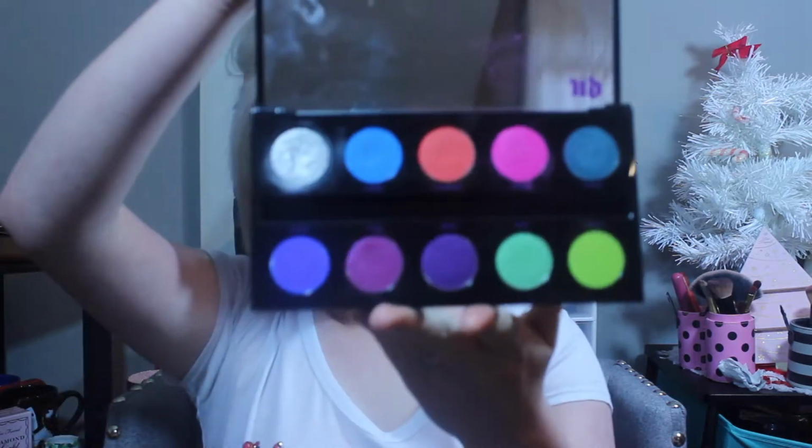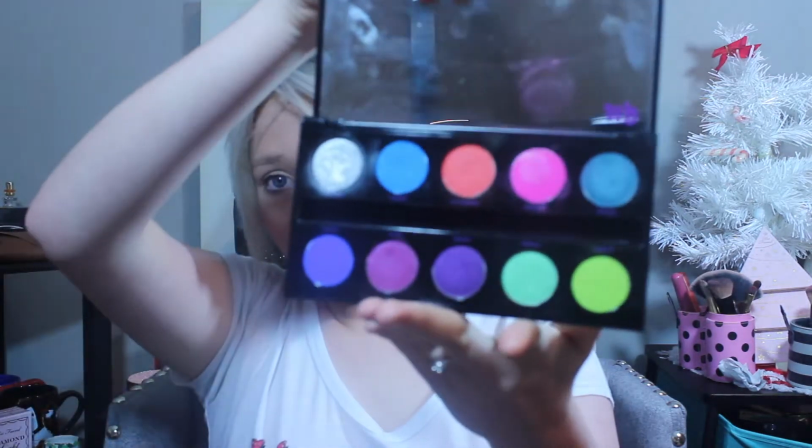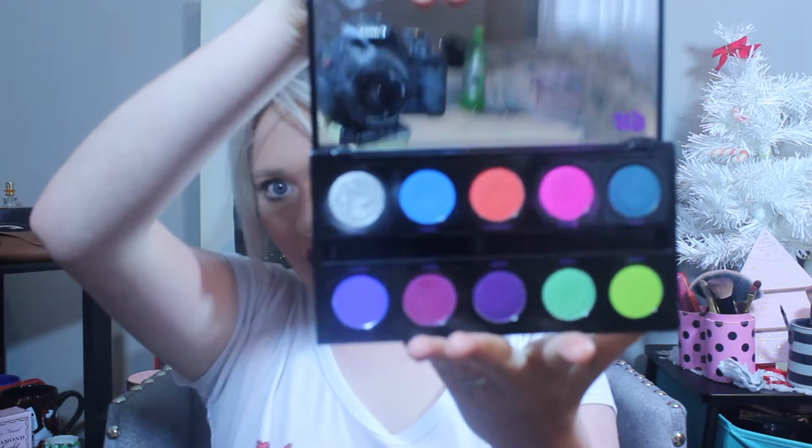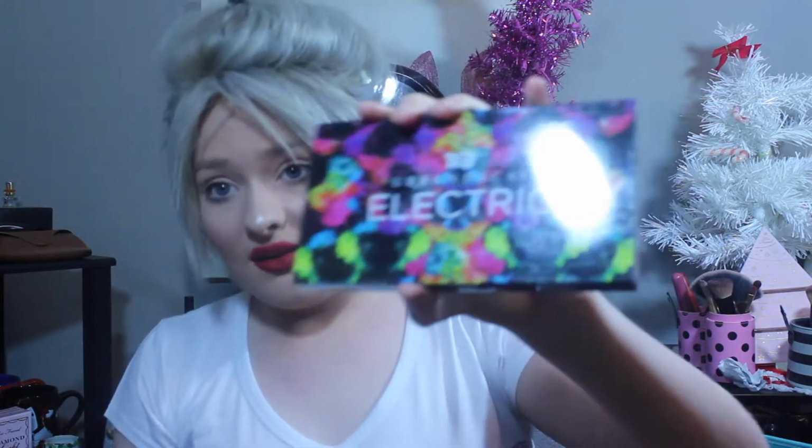I don't know what was going on there, but anyways, this is full of pressed pigments, which means they will stain your eyes. Every time I use this, they do stain my eyes, which I don't care. I'm not someone that minds that. But this is just absolutely gorgeous, and I don't know why they would take it off. I wish they'd bring it back. Very, very pretty. And if you can get your hands on this, maybe on eBay or Amazon, I would highly recommend it because it's absolutely gorgeous.